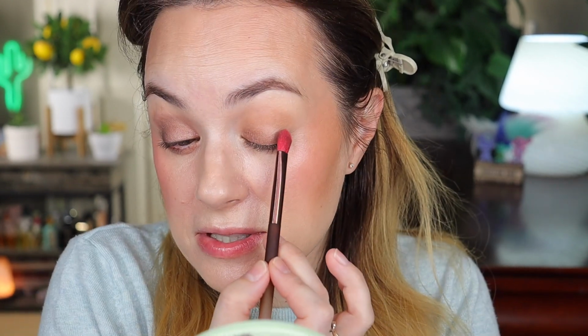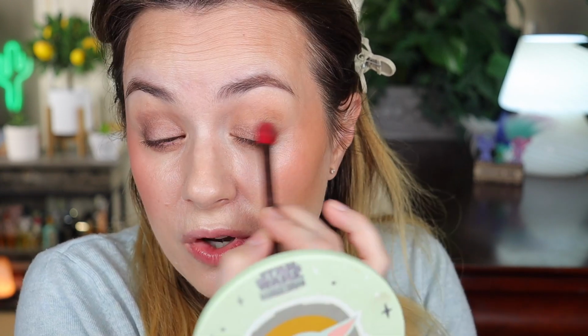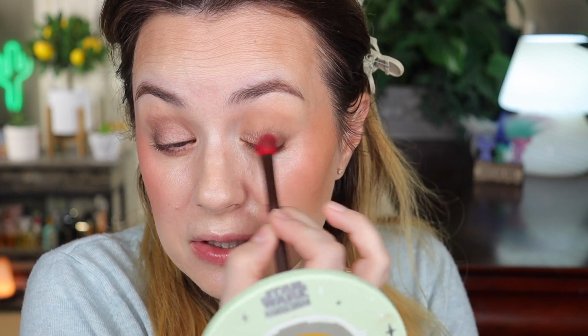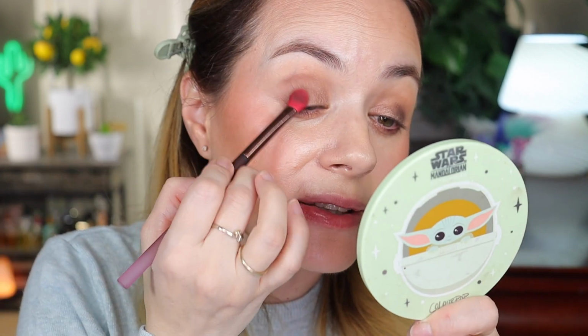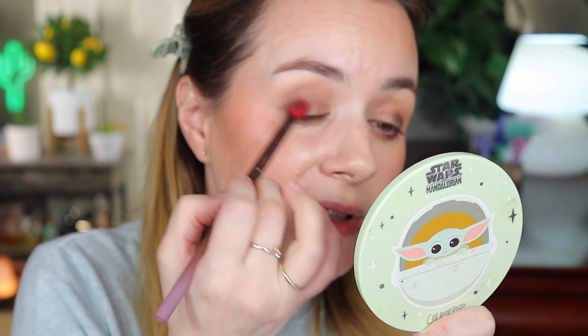I'm happy. Now do the same thing on this eye. So just kind of paint it on your eye. And look how nice it just catches onto your eyelid without making your eyelid look wrinkly. It's beautiful. I find it a little bit not as intense when you apply it with your finger for some reason. It seems like with a brush, it feels a little bit more intense.